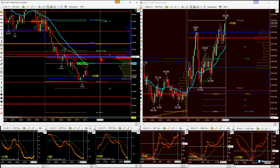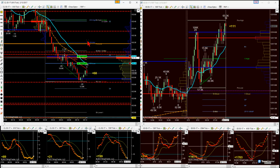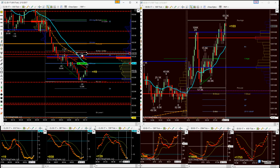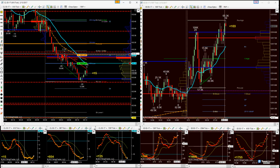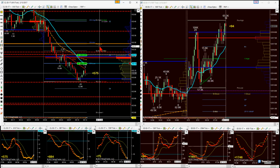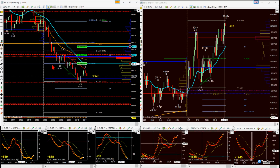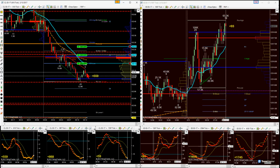I'm going to look to take another entry right around 5320. Actually, we're going to stretch that out a little. We're going to go to 22, kind of in the middle of these levels. 21. I want to be below that little spike up there. Third entry is going to be below overnight low. So I'm currently setting up the potential opportunity to scale into a short position.